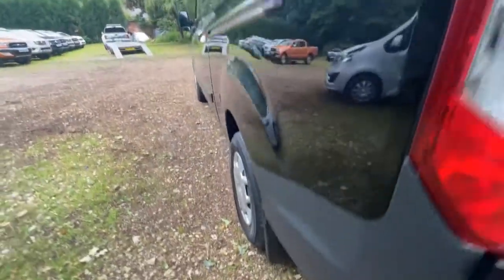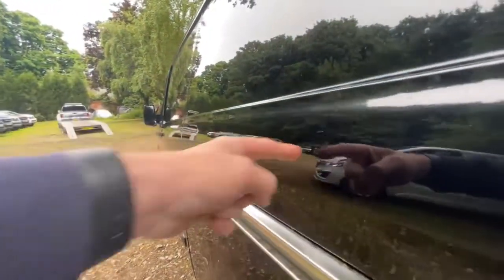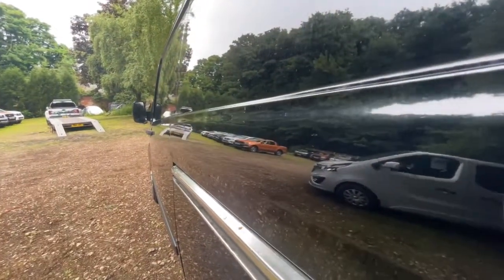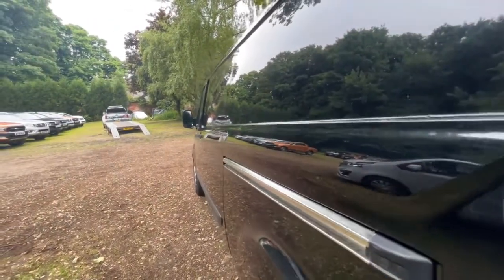Paint's in great condition. There is another tiny little dent just there. Just see it is there. Can't see any others though.